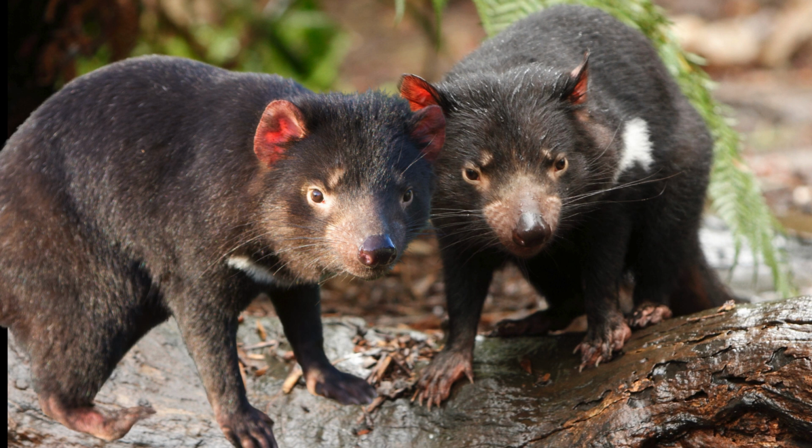These structural, behavioral, and physiological adaptations enable Tasmanian devils to survive in Tasmania's rugged and varied environment. These adaptations help them cope with food scarcity and survive despite the challenges posed by disease and habitat changes.